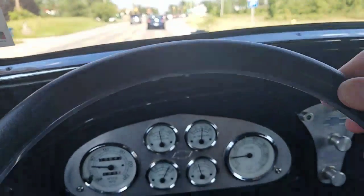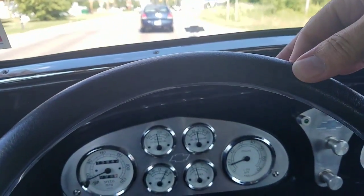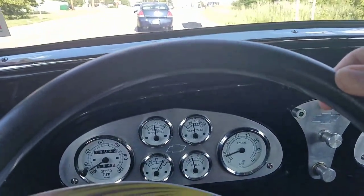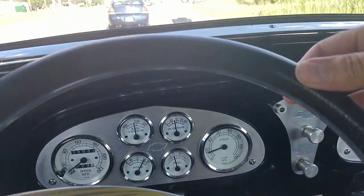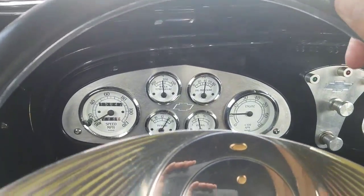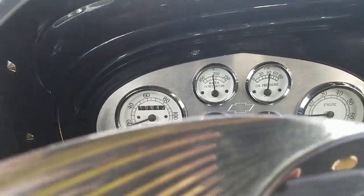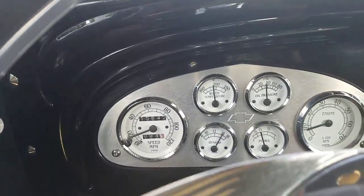I'll try to show that as I'm slowing down here by putting my fingers on the steering wheel, and you can't really see it, but you can kind of feel it. Maybe hear a little bit of noise from the speedometer cable, if that's a cable drive unit. I'm not sure if it is or not.